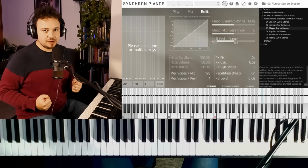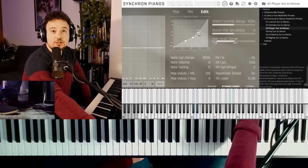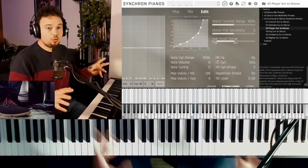I think that we're getting close to that Deutsche Grammophon Zimerman piano sound that every pianist wants, at least me. Let's go now to the edit view, and this is where the magic really begins. You can change the EQ, the pitch, the tuning, the volume, the dynamic range of every key! You can also fine-tune the velocity curve so your instrument really answers the way you want it to.